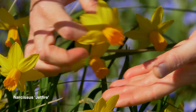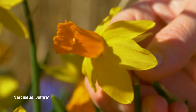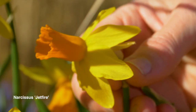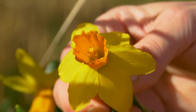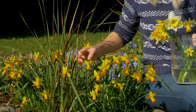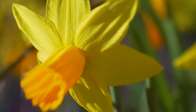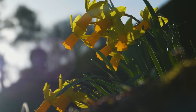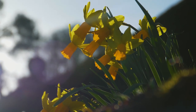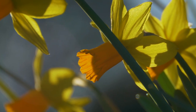So this one here that I've got at the moment, this is Jetfire, which might not be one that you've come across, but I really appreciate this one. It's a really good doer. It's bulked up tremendously, has this lovely, strong, absolutely egg yolk trumpet. And the petals are reflexed back because it's from the cyclamineus group, and it looks like it's sort of leaning into the wind slightly.